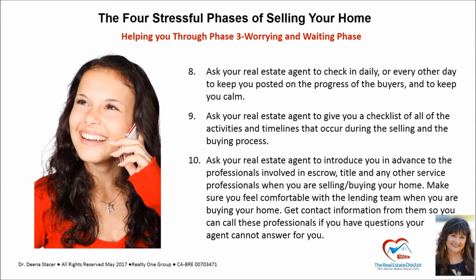Ask your real estate agent to give you a checklist of all of the activities and timelines that occur during the selling and the buying process. Ask your real estate agent to introduce you in advance to the professionals involved in escrow, title, and any other service professionals when you are selling or buying your home. Make sure you feel comfortable with the lending team when you are buying your home. Get contact information from them so you can call these professionals if you have questions your agent cannot answer for you.